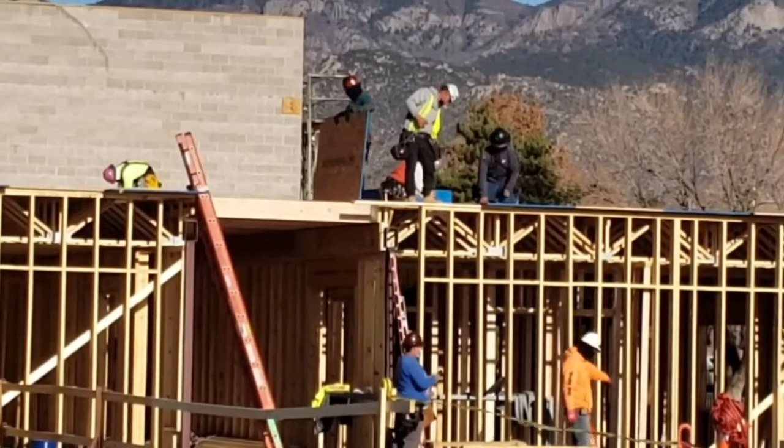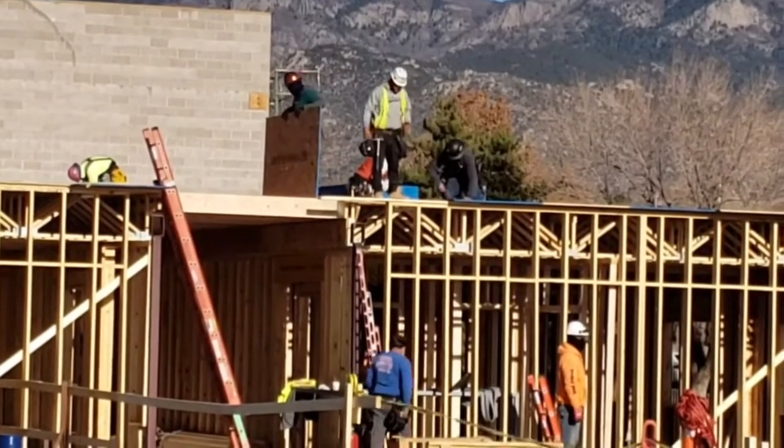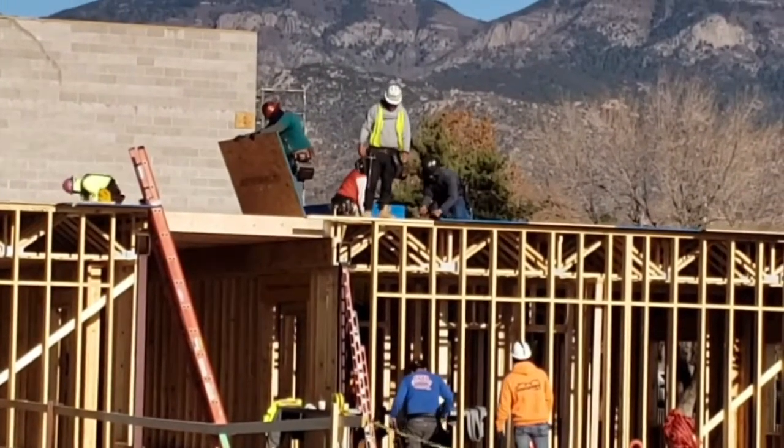Assisted living apartments are moving right along. These guys up high really have the best view of the concrete process.